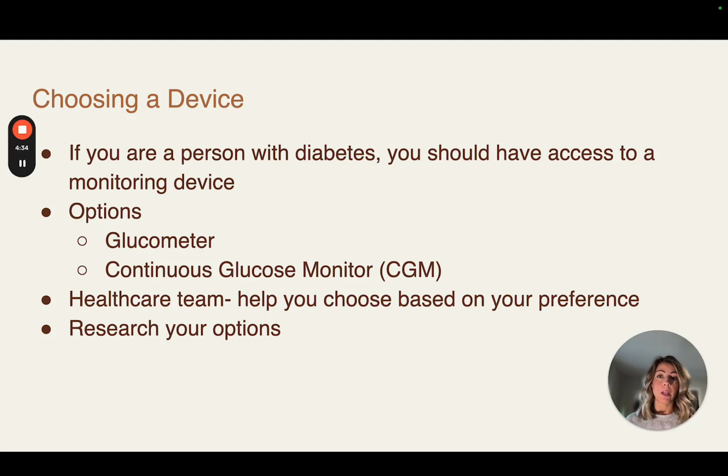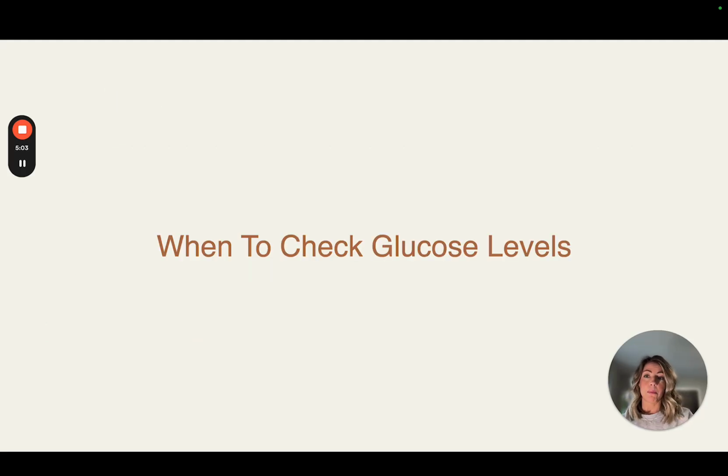in that moment. Continuous glucose monitors are applied to a part of the body where the sensor is placed under the skin. You wear it for up to 14 days at a time, and it's giving you continuous glucose readings either to a reader or your cell phone that can be connected to the device. So I think the key takeaways here are research your options, know what's available, and then determine with your healthcare team what option is going to be best for you.